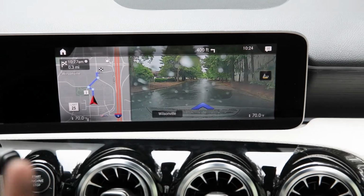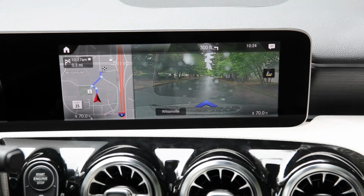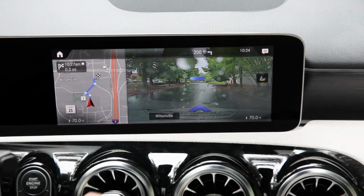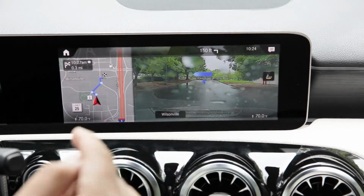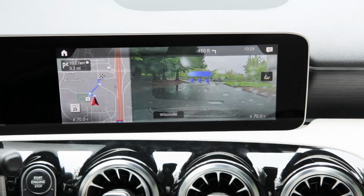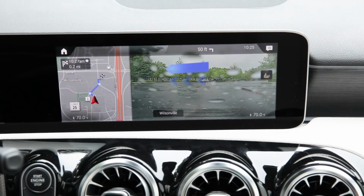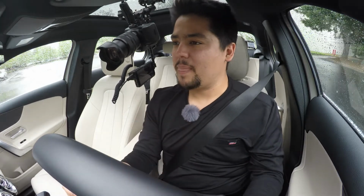Now it's using a camera from the top of the windshield. I have a little arrow that's telling me which direction I need to go. And then you see this little blue sign? That's telling me where I need to turn. And then it's going to show me three arrows: turn left, and then immediately turn right, telling me that I need to turn left. Now turn right.